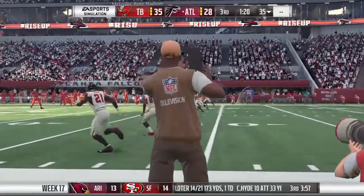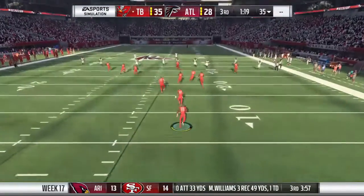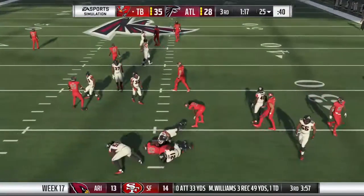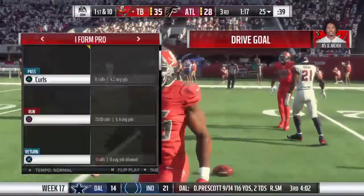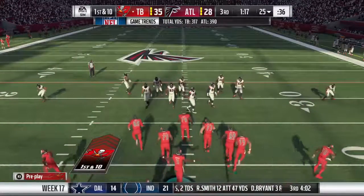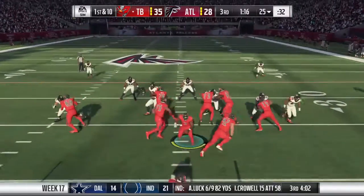Here's Bosher to kick it away. This one fielded at the 5. And not a bad return here. He gets it out to the 25-yard line. And Tampa Bay trots out there now. They were able to extend their lead with an opening drive touchdown here in the third quarter, but that just got matched a moment ago.